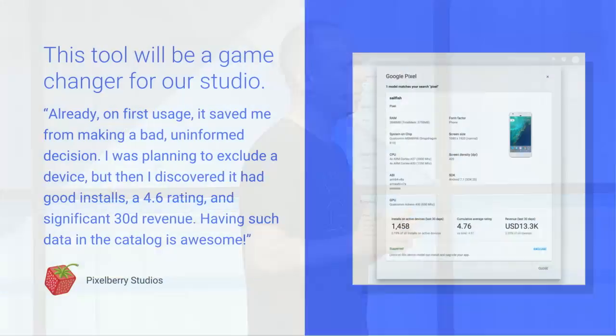When we gave the new catalog to Pixelberry Studios, one of our testing partners, it helped them avoid making a big mistake on day one, literally on day one. They were about to exclude a device, but with the new catalog, they suddenly saw that it has meaningful installs, a 4.6 rating, and actually some meaningful revenue, too. So they avoided excluding it, and therefore avoided making a major mistake. Pixelberry Studio tells us that this tool will be a game changer for the studio.